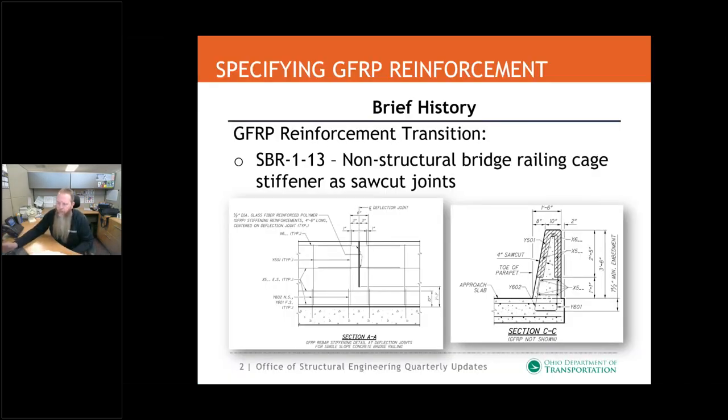First, I'll just give you a brief background on ODOT's history with GFRP reinforcement. For a long time, well, I don't know how much it's been used, but ODOT has allowed the use of GFRP at concrete pavement joints in the dowel baskets, but we never really utilized it in a structural application. In 2013, ODOT started using GFRP reinforcement in our concrete bridge railings.